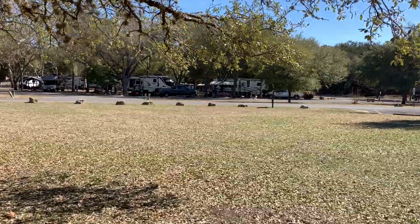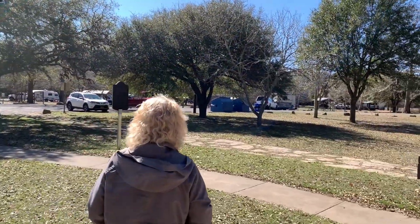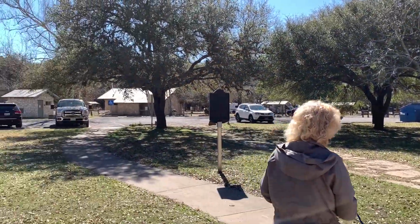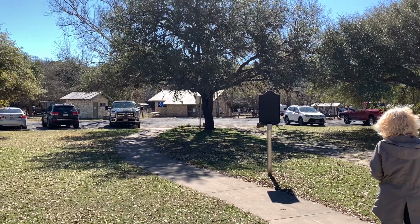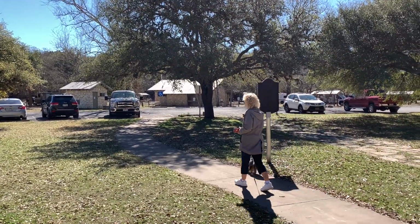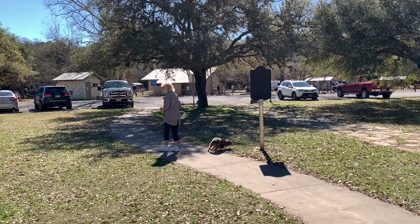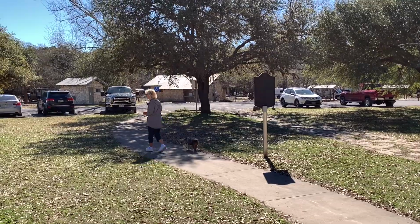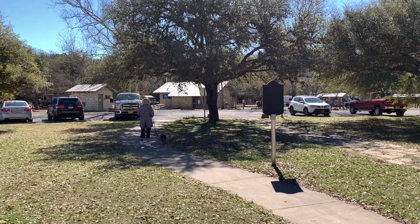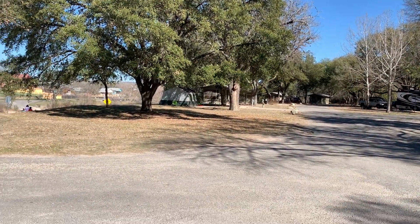There's the RV campground. There's several loops. And so let's head over to the campground. I'll give you a walking tour over there, and then we'll go over and explore some more down by the river. And there were some more facilities on the other side of the river as well. So it looks like they have more shelters with river views.